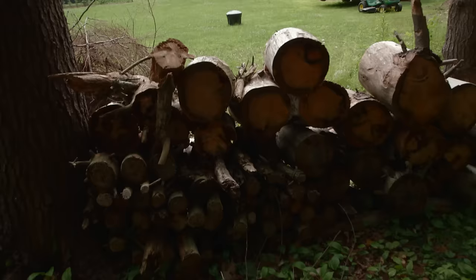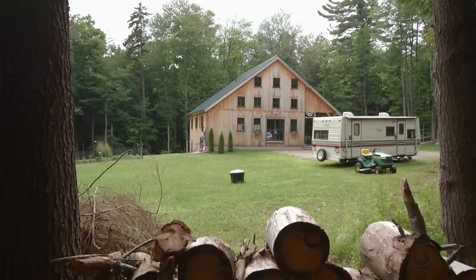Yeah, that is the first thing that they always point out. They'll bring a guest in and they'll say, that piece of wood was sitting right here. That's the thing that makes it special to them.